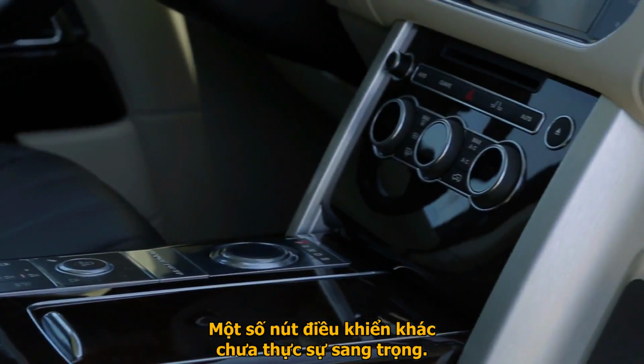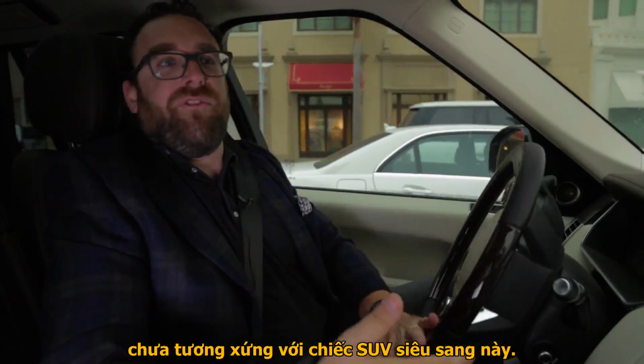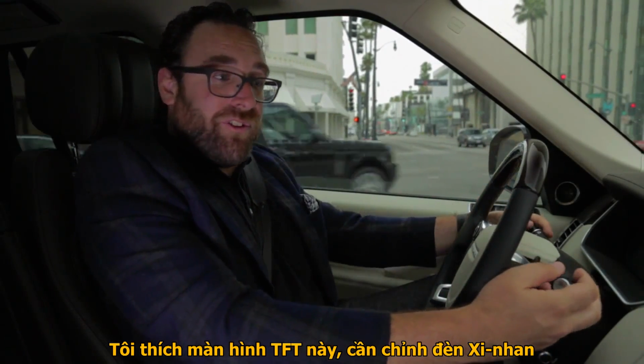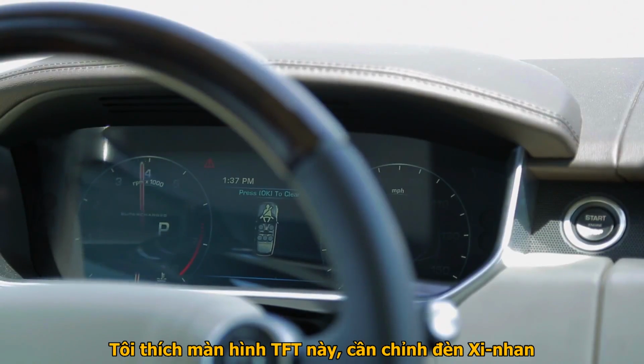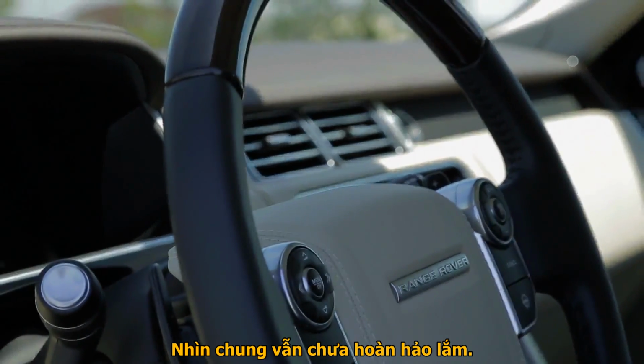Also, some of the controls are a little, I don't know, for an SUV this expensive, this refined, this top of the food chain, it just feels not as nice as the rest of the car. Turn signal stalk's incredible. I love the TFT screen. The steering wheel's great, but overall, it's a bit of a mixed bag.